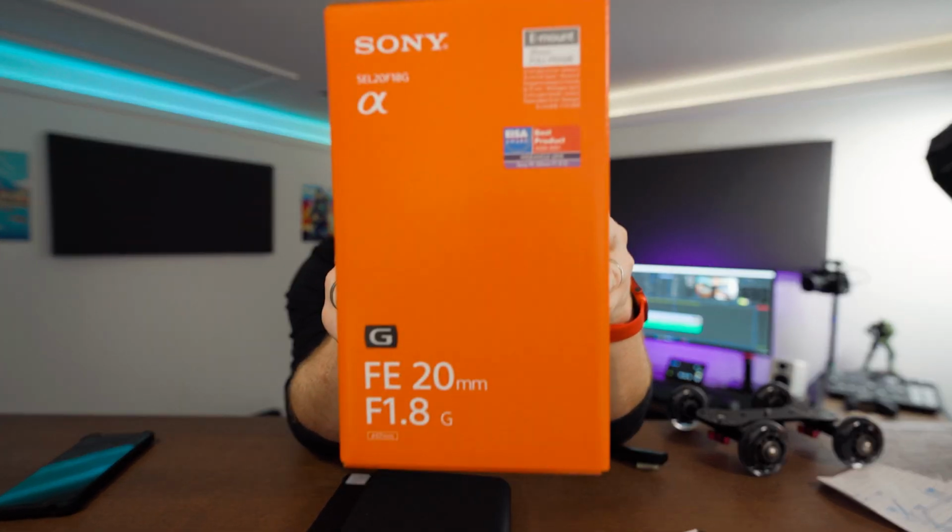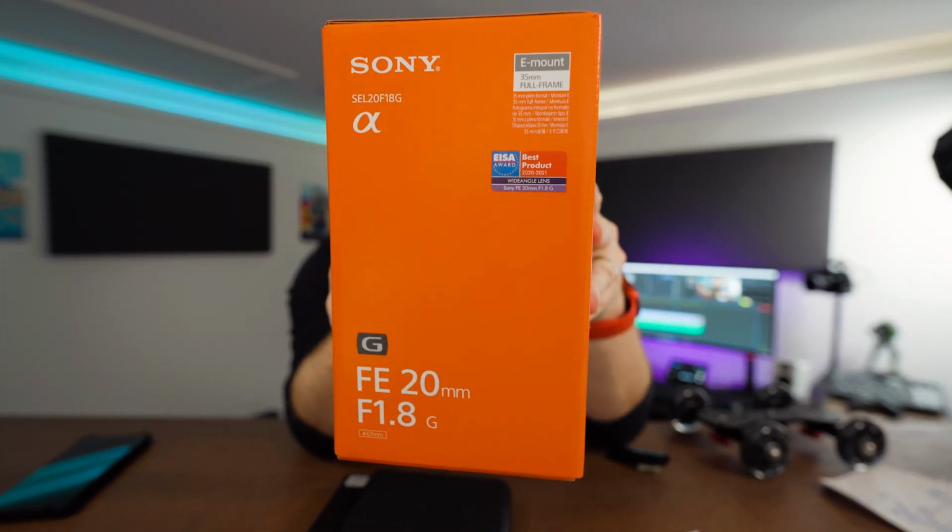Number 2 is more angles. That's kind of what this bad boy is for. This is a Sony 20mm prime lens, 1.8. It's absolutely a gorgeous lens. Got another camera coming, and I could either put it above or to my left, let me know in the comment section, one of the two.